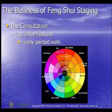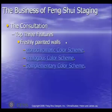Now, a complementary color scheme is when you draw from the pie shape that's exactly opposite. So again, using our example from the yellow-orange pie shape, if we pick this color, then we can accent it by picking one of these colors. And now I'll give you an example of each of these color schemes.